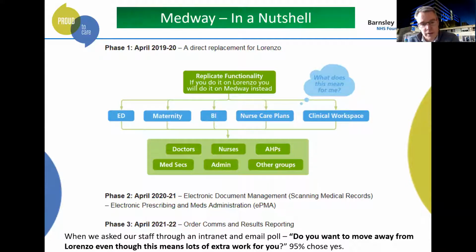And then our ongoing work and plans to put in scanning solutions and the electronic document management solutions, and onto electronic prescribing, which is our next planned step after this one. And hopefully we'll get to order comms and results reporting. I'm just going to note that little comment at the bottom of this first slide.